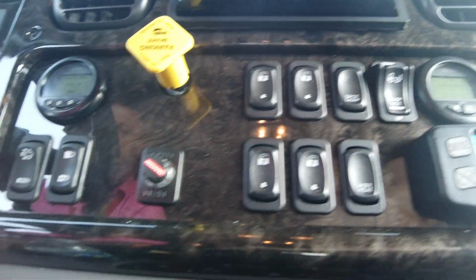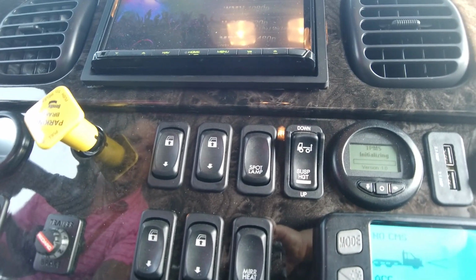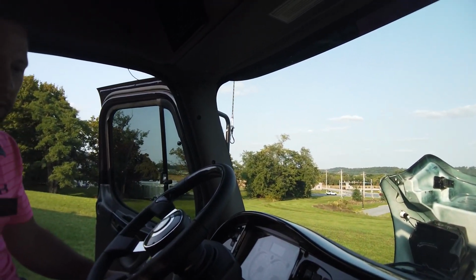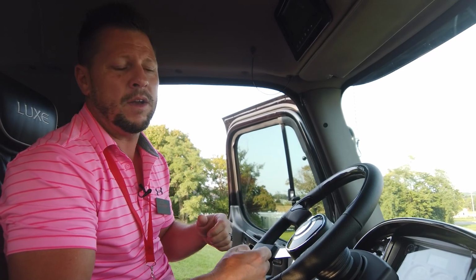We've installed a few additional auxiliary switches here for our compartment lighting for the bed. The Rigid lights, again, that are always on the Lux truck. So we've done this truck as identical as possible to our Ram Lux trucks. If you've seen those, you're familiar with that. We try to keep all the options as the same as possible.